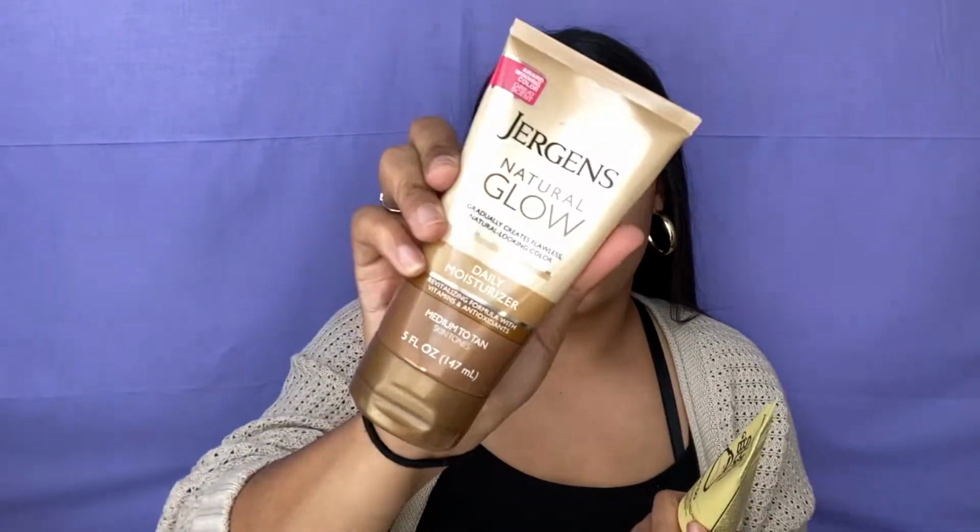I don't know. Now moving on to the face, I'm gonna go in with my Sun Bum Face 50 and the Jergens Natural Glow Moisturizer. I've been loving mixing these two together. One, I just know that my face is getting moisturized and it's going to be protected from the sun because of the sunscreen. So love that for me. Next, I'm going to be going in with the Benefit Pore Primer. I'm just going to place that along my T-zone.